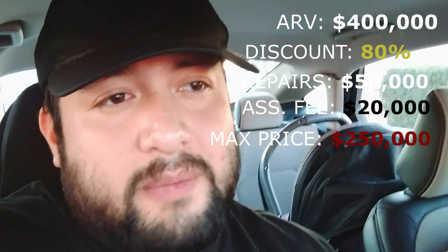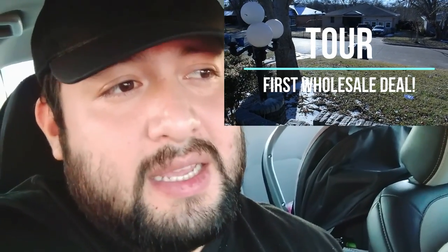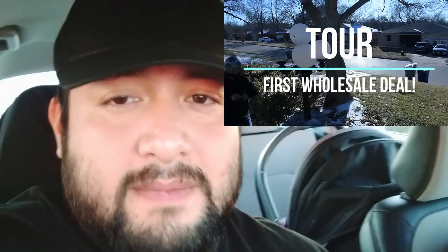They're selling it for $250,000. ARV is $400,000. It needs rehab on the second floor, a complete rehab of the whole floor, and the foundation needs to be fixed. What I was looking at was a restroom and a few other rooms, but that's about it.